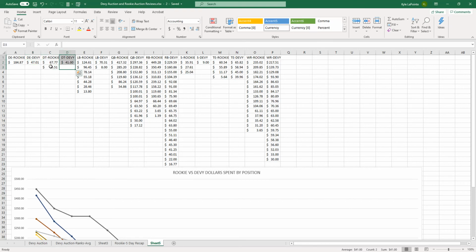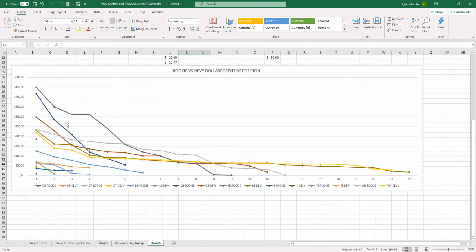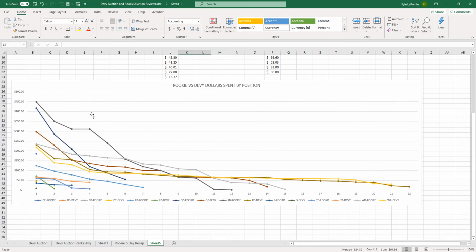Our D tackles, there really wasn't a far cry from what we saw in the regular draft. Safeties, also very underrated, I guess, or underappreciated in this format. So people didn't spend any money on that. You'll notice that in neither of these auctions was there a cornerback that was listed. So those are the numbers there. We can scroll back up.